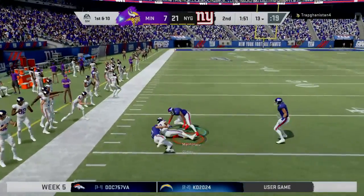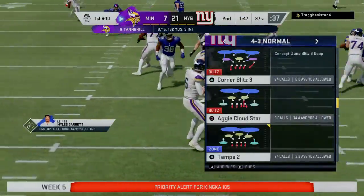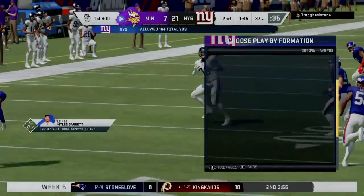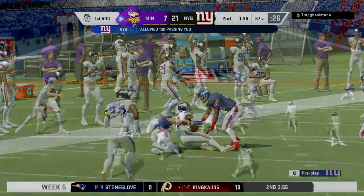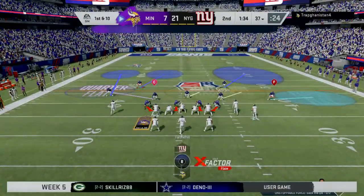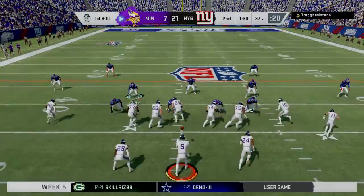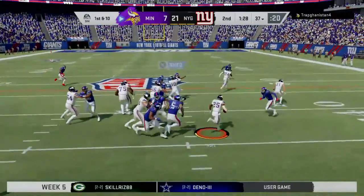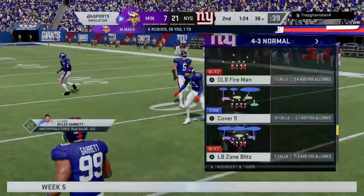A good start to the drive. Here's that's caught out on the left side. And way up past the 35 before he's taken down. Call that a very strong gain of 24. Ready, ready. And over. They'll run on 1st down with Marlon Mack. And they will only muster a yard here to the 38.